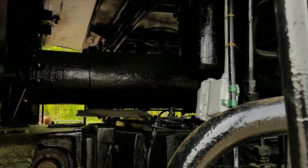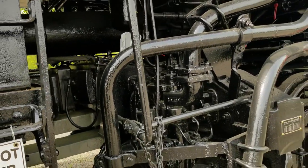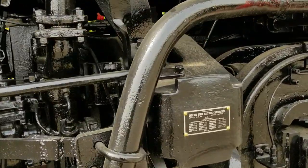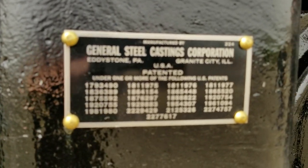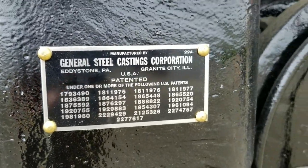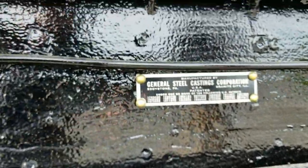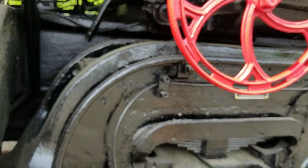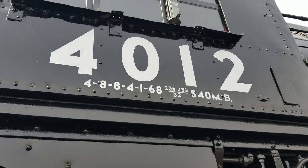Number 4012 is among a unique class of 25 articulated steam locomotives with a 4-8-8-4 wheel set built solely for the Union Pacific Railroad by the American Locomotive Works, an engineering marvel that is perhaps the high point of steam locomotion technology. The Big Boys, nonetheless, became obsolete as more efficient, reliable, and cost-effective diesel-electric locomotive technology was refined during the 1950s. The last Union Pacific Big Boy revenue run occurred in 1959.